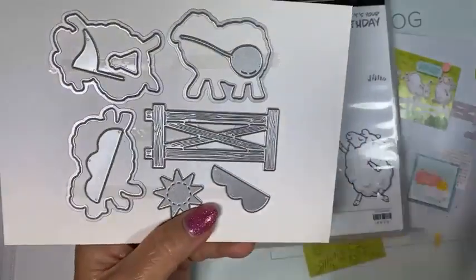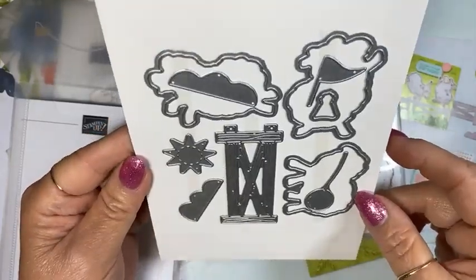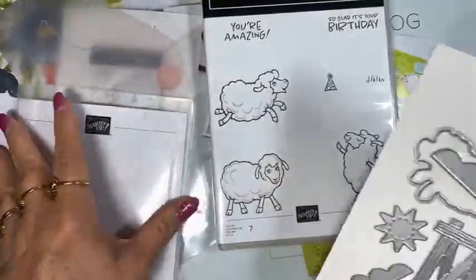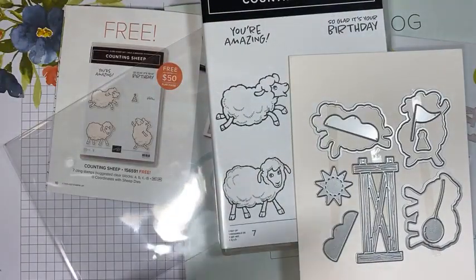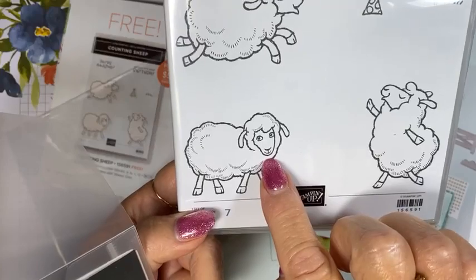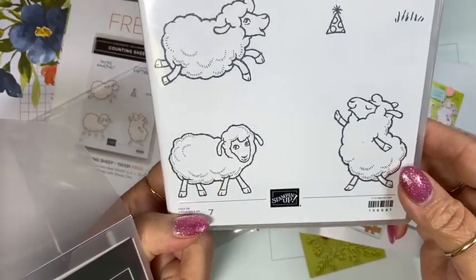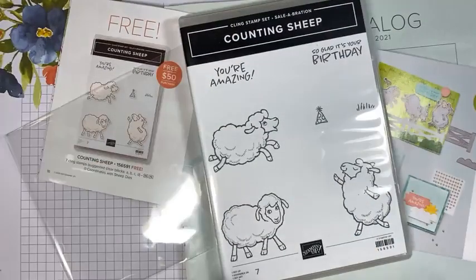And you could use that fence with all those other critters too. So yeah, I'm going to have to make a card where I put all those farm animals on one card. That would be super cute. So yeah, these sheep, this one, his face, that just cracks me up. Or hers. You could put a little bow up there in her wool. They're just too cute. Counting sheep.